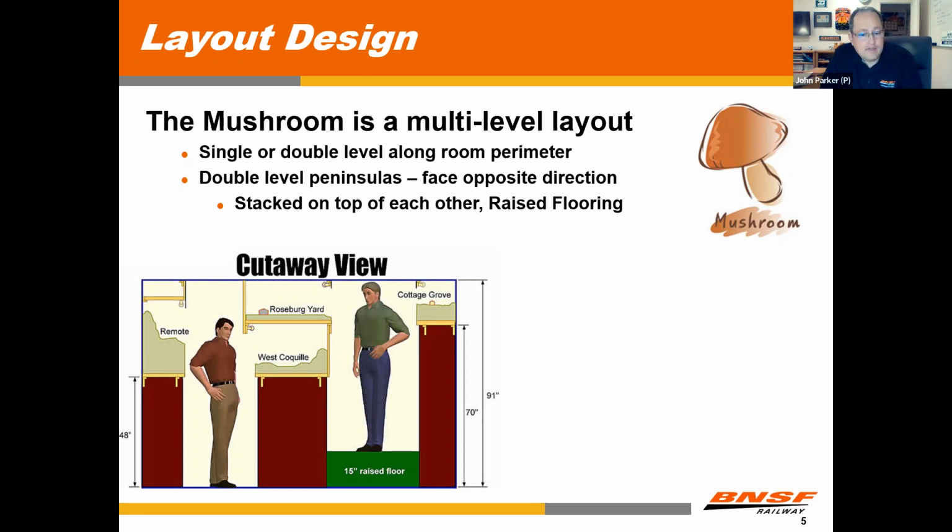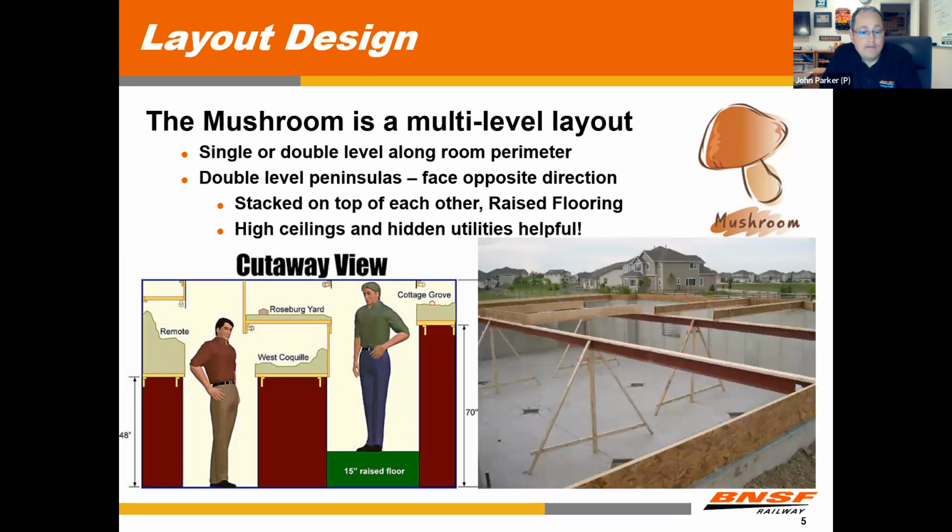And then I have a 16-inch raised floor to view the upper deck. So the layout height is 48 inches from the viewing at the lower level, and 58 on top of the 15 or 16 inches to view the upper level. And of course, with that height, it's important to have some extra headroom in the basement.